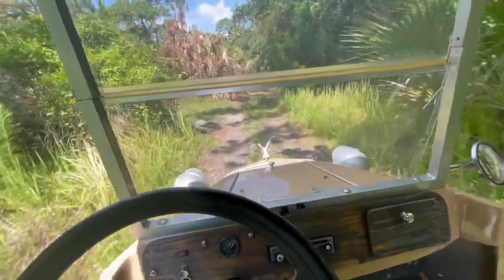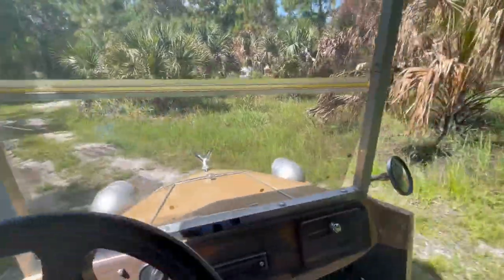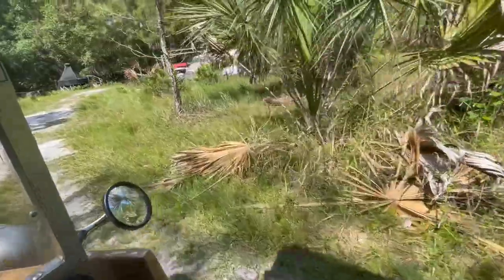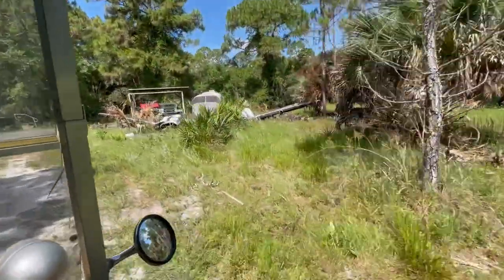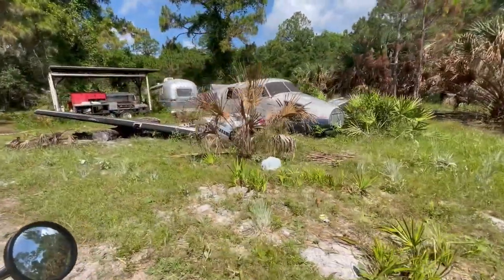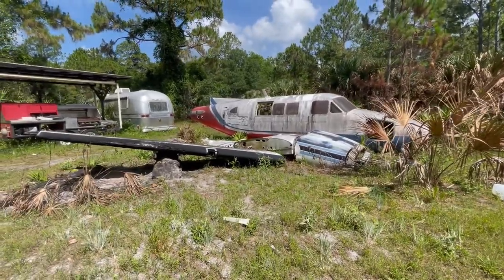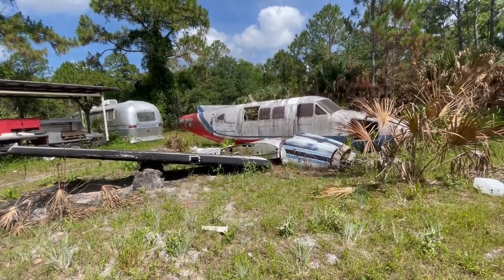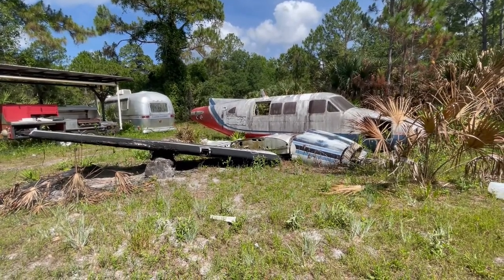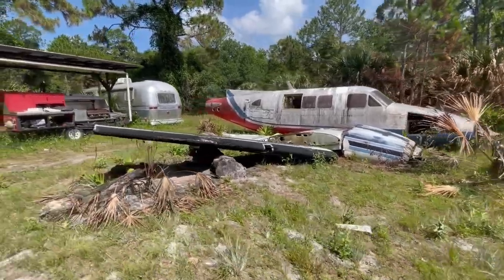Now, what's cool about what I'm going to show you here, most people don't even know that this is here. You have to come and find this for yourself. And ta-da! Look at that. Plane crash. So for those of you that are looking for a super cool location, I want to show you the other side so you can see what you've got on offer here.